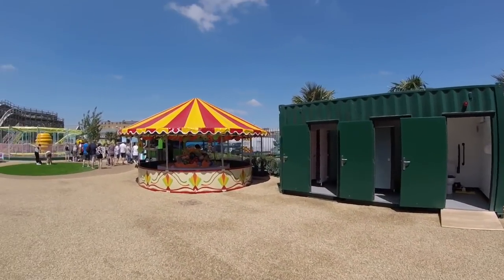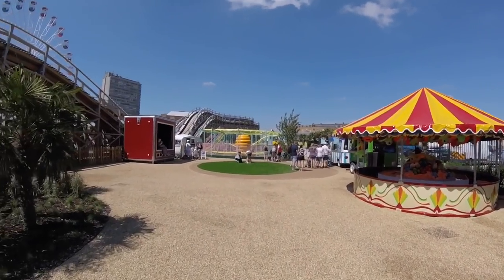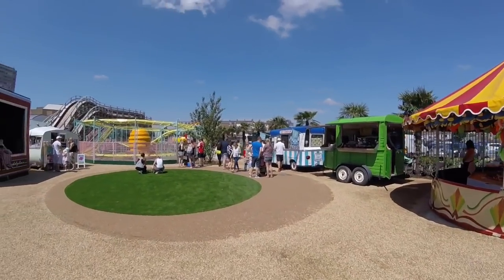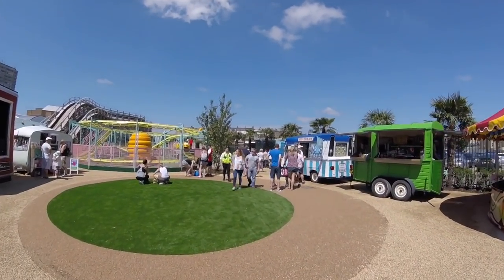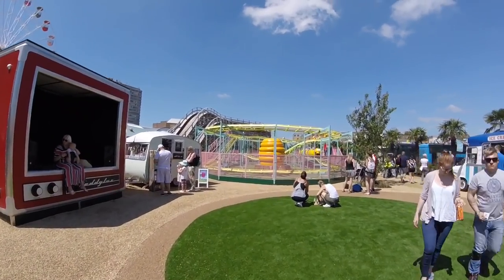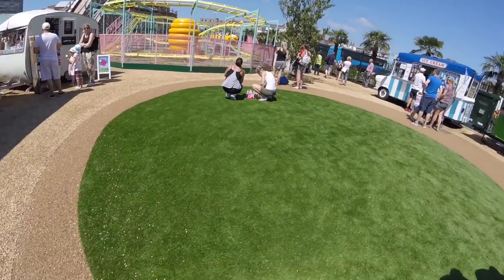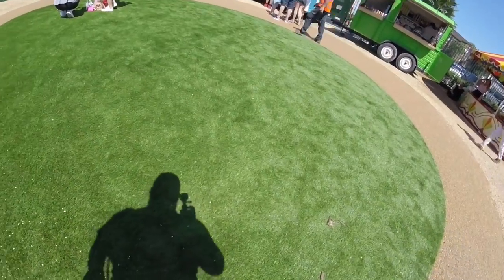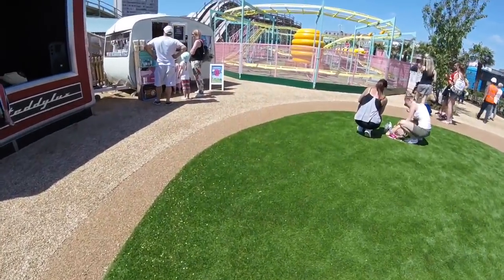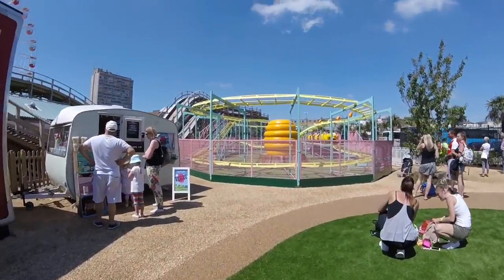Toilets, they've been added. Don't know what's up with this music. Oh, there we are. Oh, really hot. Sweating. We're not going to stay in the sun all day. Yeah. And this is new again. Bit of grass. Is it fake or real? Yeah, it's a soft astro. Oh, it's the fake stuff. Yeah, AstroTurf.